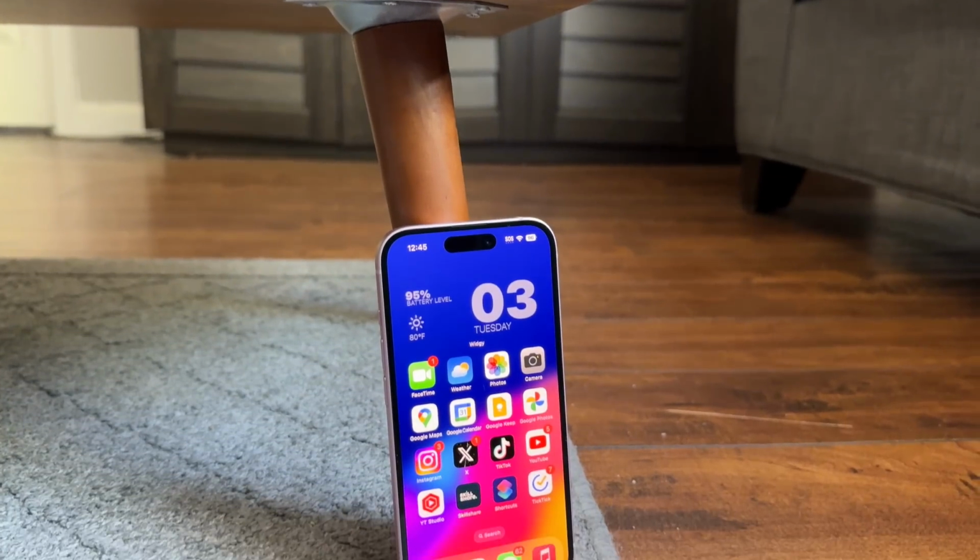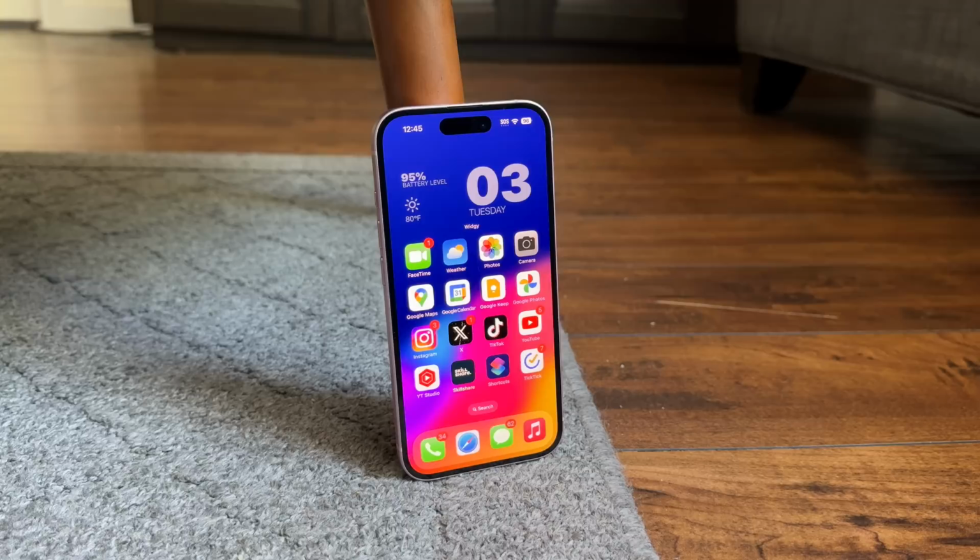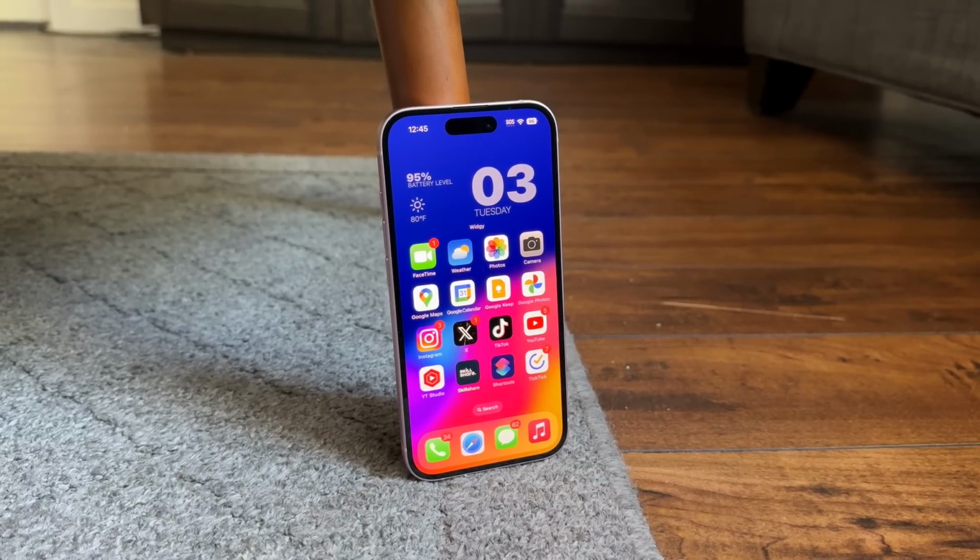Now, the final thing that I wanted to note was that the iPhone 15 will be getting 5 to 6 years worth of software upgrades. So when it comes to longevity, it's pretty much got you covered.